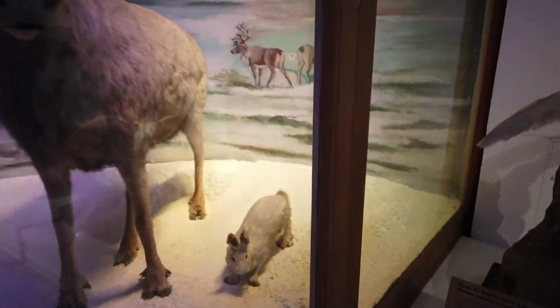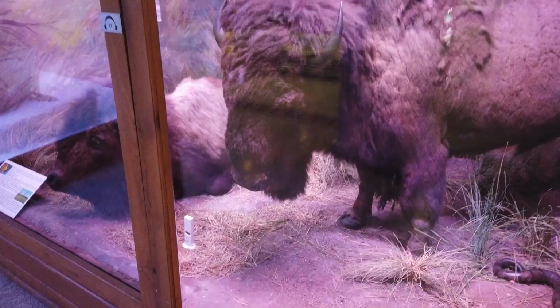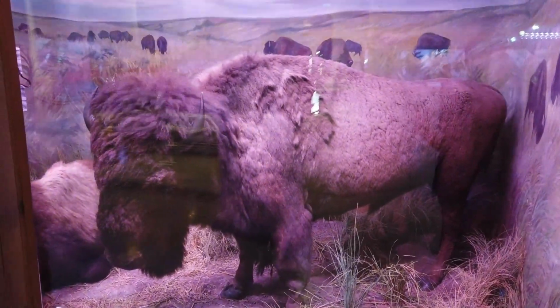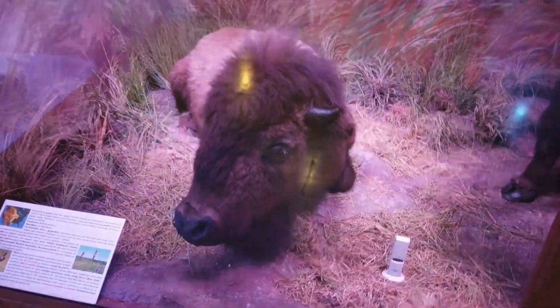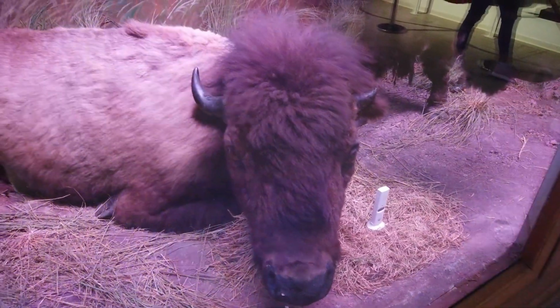A tundra rabbit, a tundra fox, a tundra pigeon. And here from prairie, a kind of ox, a buffalo, powerful, very big, very powerful. Another one, the female. Look, it's wonderful.